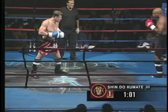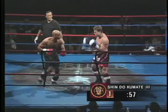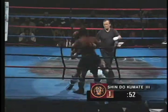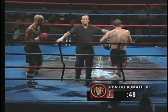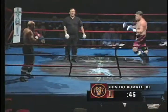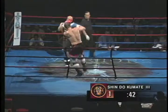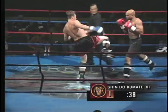That'll be something great to watch later on in some of the pro fights, how they use the shin, which is how you buckle a thigh. Lars hitting with those knees as they grapple right in front of us here ringside. Two very aggressive fighters. It's a great first round so far, a lot of action.